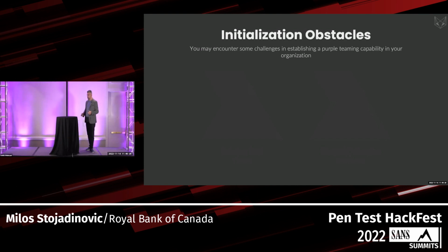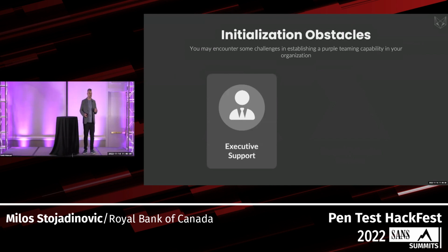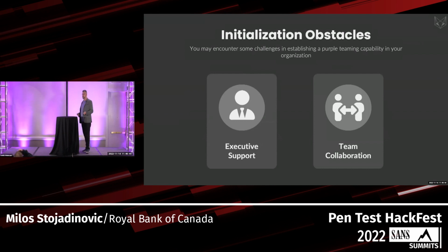So I want to talk a little bit about some of the initialization obstacles that you may experience in building out this program. You've decided you want to do it. You know there's value. Now your job is basically to do two things in an enterprise. The first one is to convince your executives that they need to support you and that this is valuable. And the next one is to convince your peers that what you're trying to do is valuable not only for you, but also for them and the organization as a whole. So when we talk about the executive support side, generally it's explaining that value proposition of time to pragmatic improvement in the environment. That's enough of a good sell.